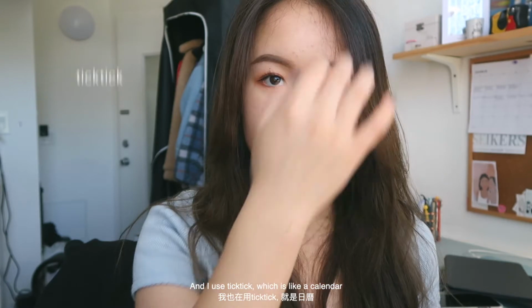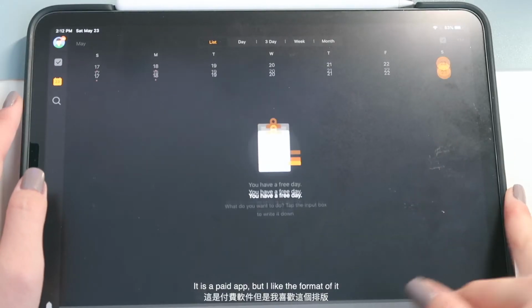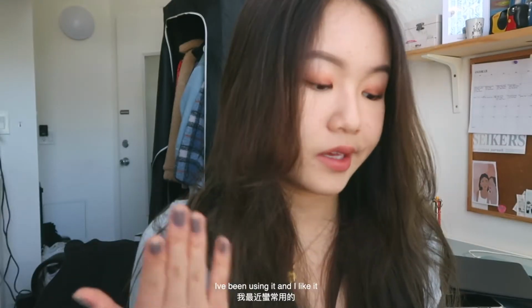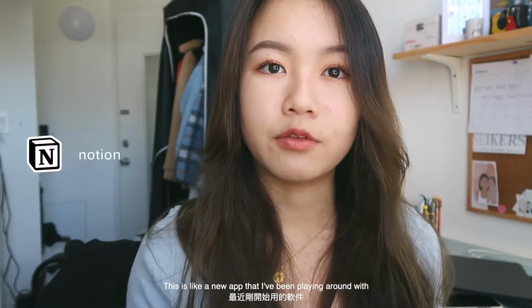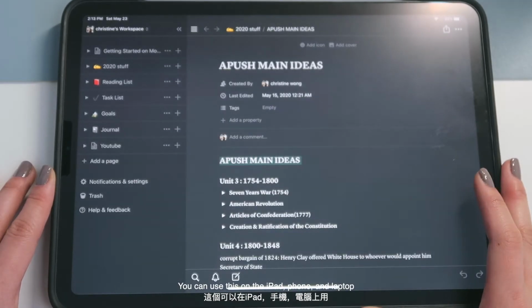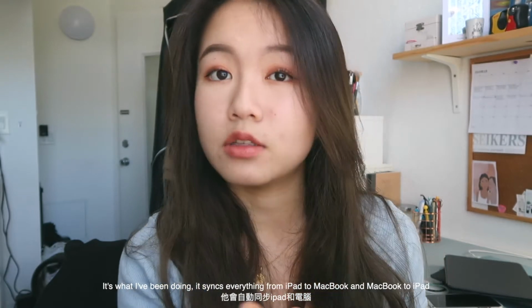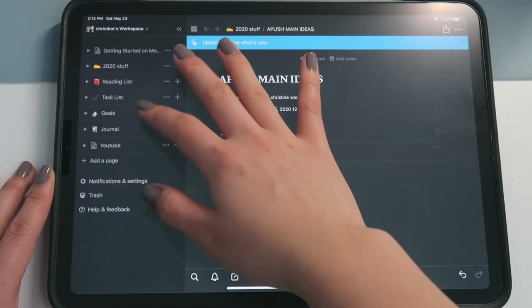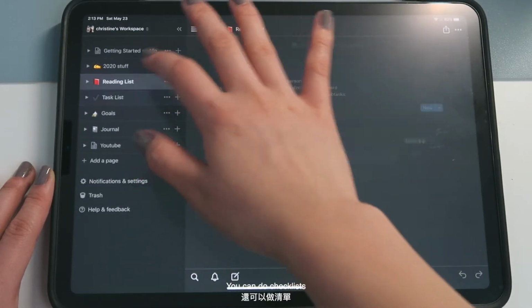And I use TickTick, which is a calendar app. It is a paid app, but I like the format of it, but I don't think it's an essential app. I've been using it and I like it. Another one is Notion. This is a new app that I've been playing around with, and you can use this on the iPad, on your phone, on your MacBook, which I've been doing. It syncs all my notes on my MacBook to my iPad and my iPad to my MacBook. I really like it because you can do little toggles. You can take notes, you can plan, you can organize, you can do checklists and reading lists.